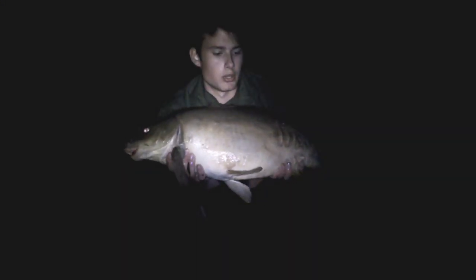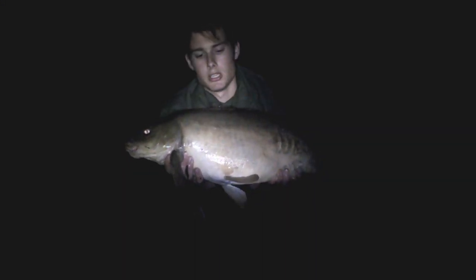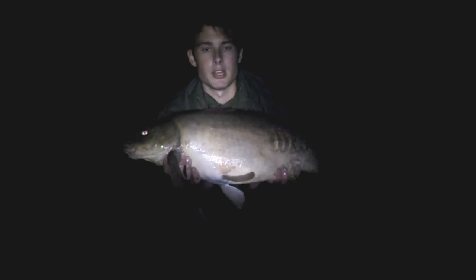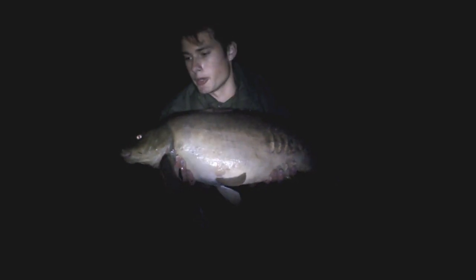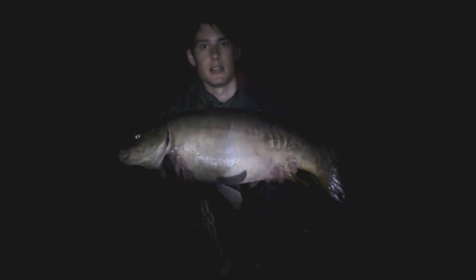There we go guys, nice sort of low double mirror, just absolutely belted off the rod on a little cut down 40mm spicy fruit pop up, fished KD style with a little shot on the hair. Absolutely brilliant, first fish of the night. So let's hope we can get some more.